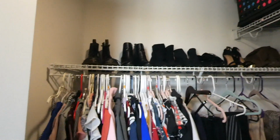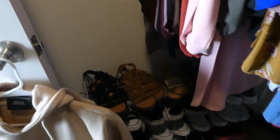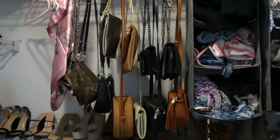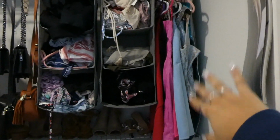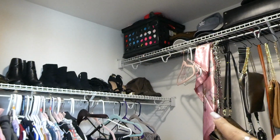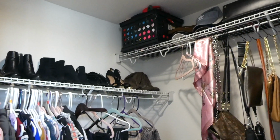I have shoes up here. I have shoes down through there. And I have shoes on a shoe rack down here, which is more so my sneaker collection. Then I have all of my purses hung on S-hooks, similar to what I use on my clothing rack. More random clothes, and this is some of my nicer dresses, and then up here I have all of my purses, and that is full of bikinis, which I have all the way up there because it's been really cold in LA, so I haven't been wearing a bikini much.